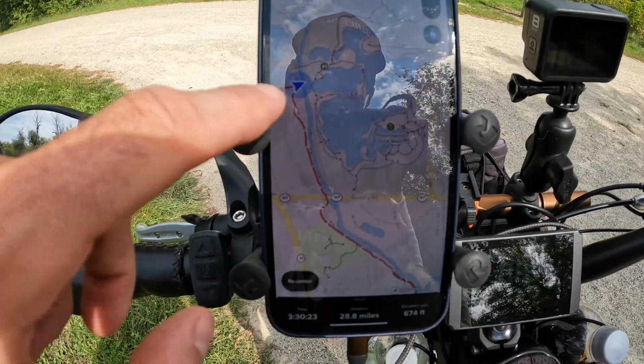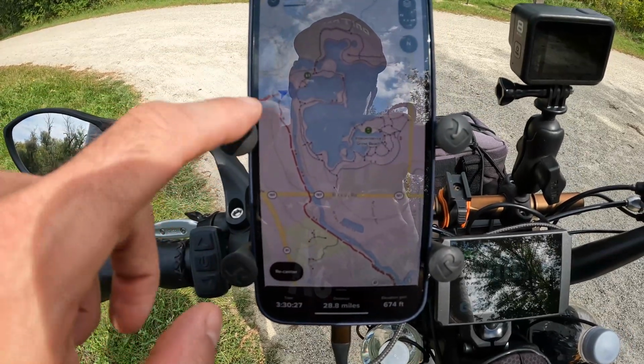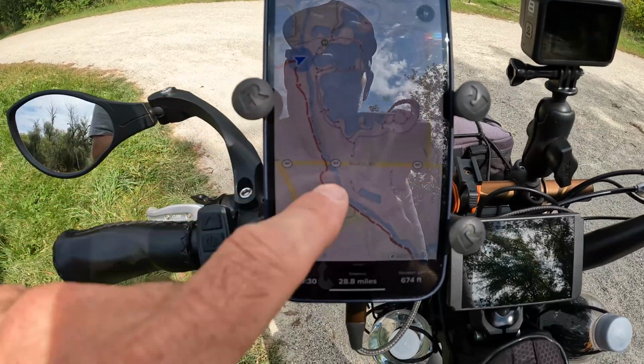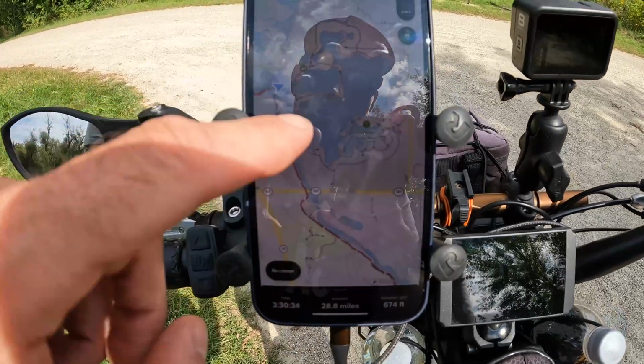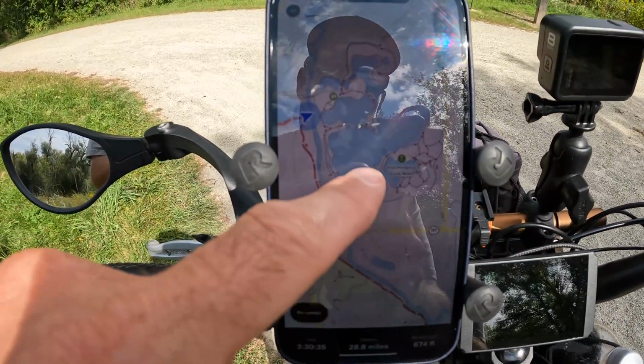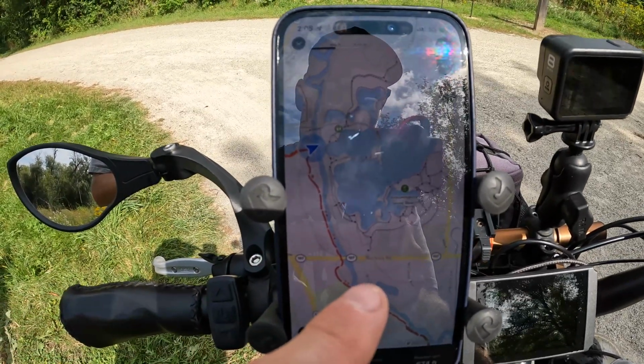Okay, so map update here. We're up in this corner here. Now, Alex's Ultimate Loop makes his way south here until it hits the North Shore Bike Path. We are right by Independence Grove Forest Preserve. That's, in my opinion, Lake County's nicest forest preserve.